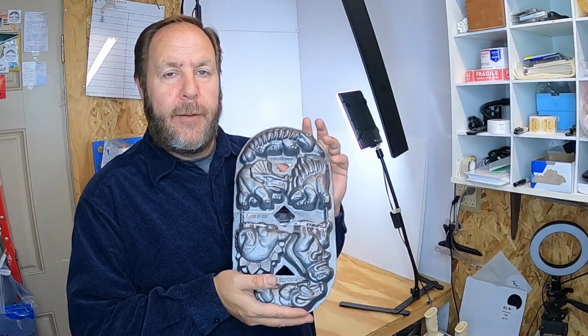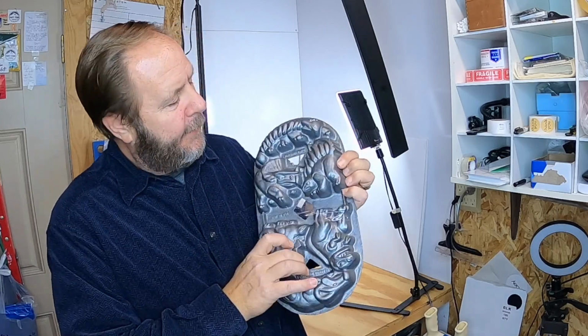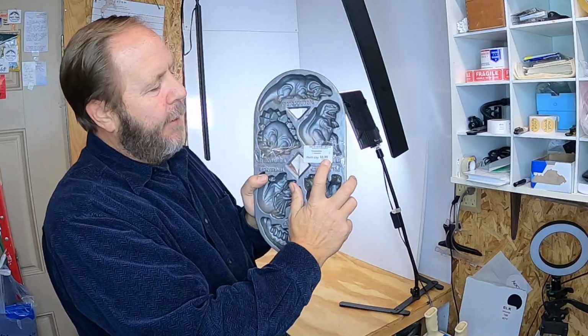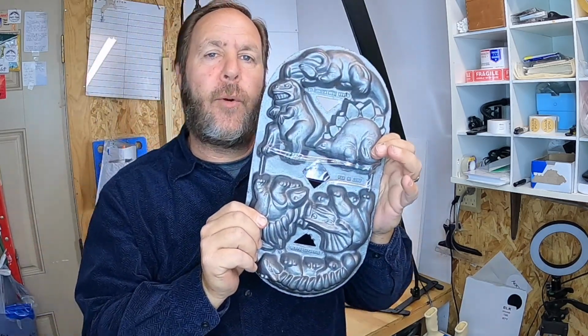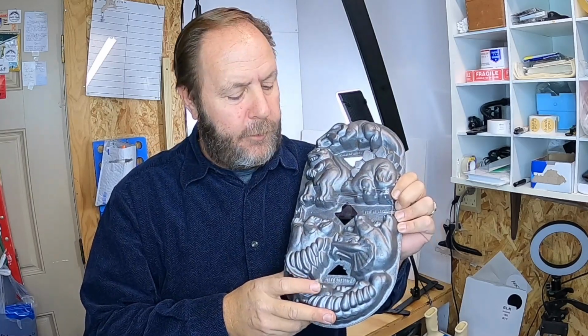So this is the next item that I picked up I was pretty happy about. It's a cast iron pan. It's got dinosaurs all over it. Let's see the dinosaurs here. I paid $5.99 for it. And this is a 1988 John Wright, I guess, biscuit cake pan, whatever you want to call it.